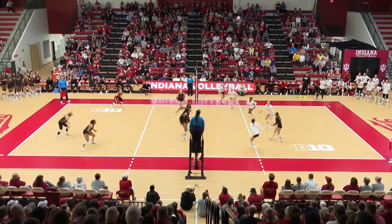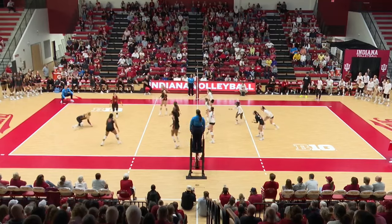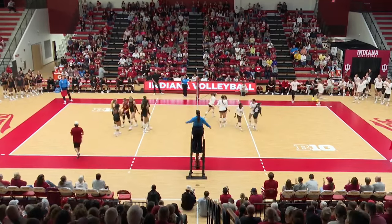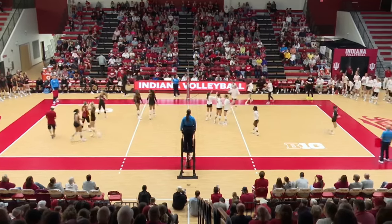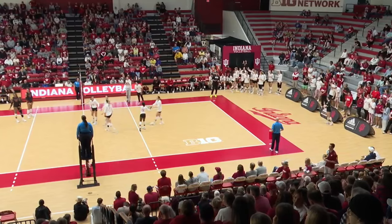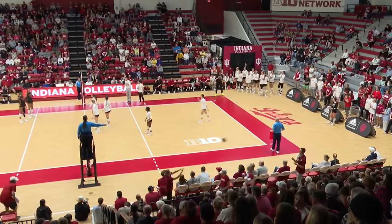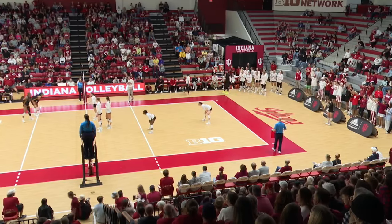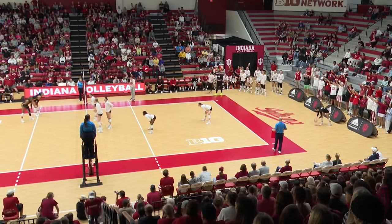Dug out by Alonzo Corsellis. Perfect set for Hayworth. It finds the floor. Gosnell couldn't keep it up. Backwards pass over Hayworth's head finds Alonzo Corsellis on the near side, and she slots it home. Indiana, a narrow 11-10 lead. It's going to be a full effort.